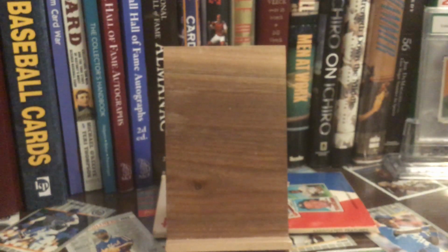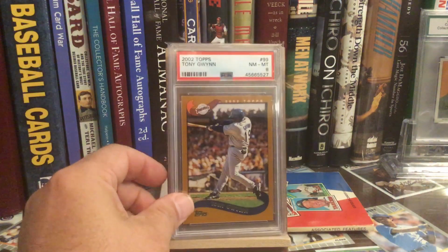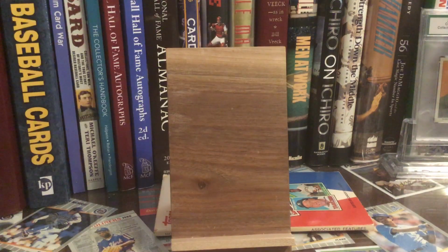Yep. All right, next up is the last card for Tony Gwynn. 2002 Topps. That only came back an 8. And I'm looking at it, the corners aren't perfect, but I mean, I don't know. I guess 8's just fine.